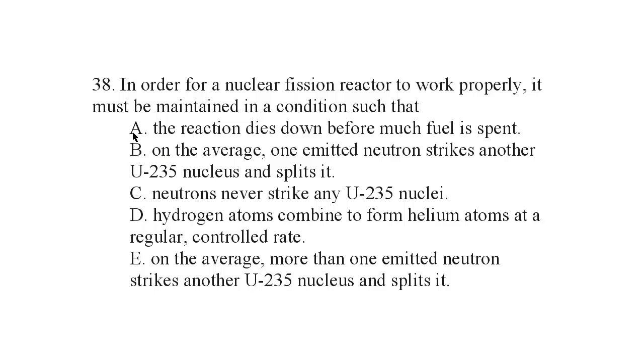If the answer were A, the reaction died down before much fuel were spent, well, that's the subcritical state, and that's what we were talking about in question number 36. That would cause the reaction to die down rather quickly, and you wouldn't get energy for very long. C, neutrons never strike any nuclei. Well, that would mean no reaction taking place at all. Choice D is relevant to nuclear fusion, not nuclear fission.